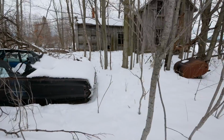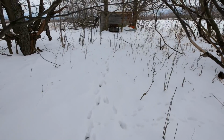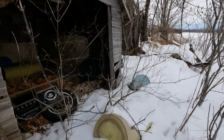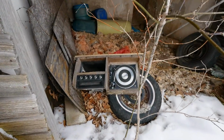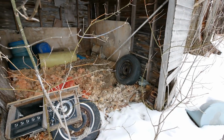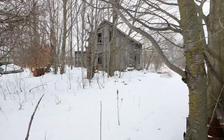There's actually a shed over here. I wouldn't mind taking a look here. You never know what you can find. Oh yeah, look at that. Old record player. Well, that's about it. And there's an animal hole. Groundhog, fox den. Something living in there. Look at this house. Incredible.